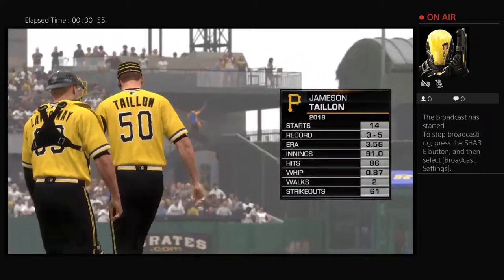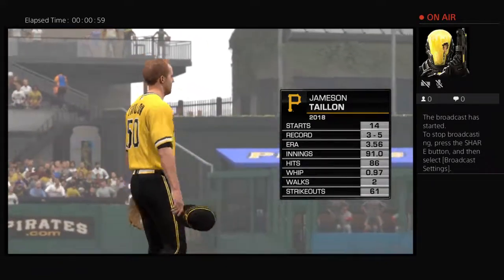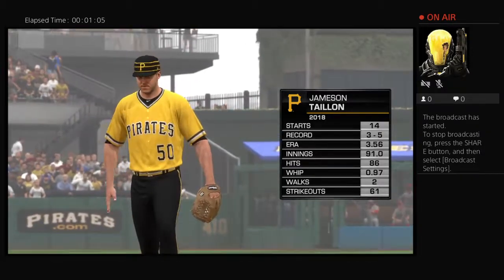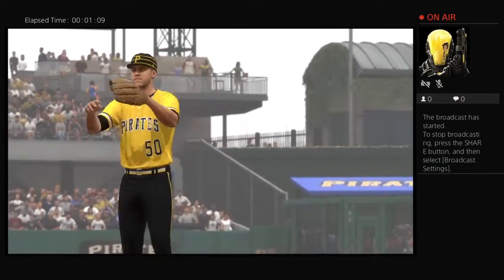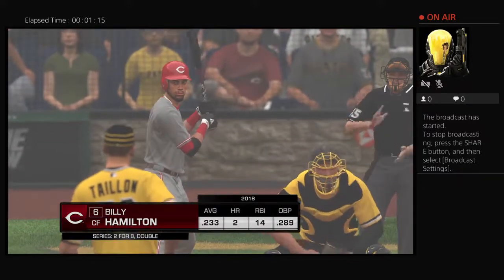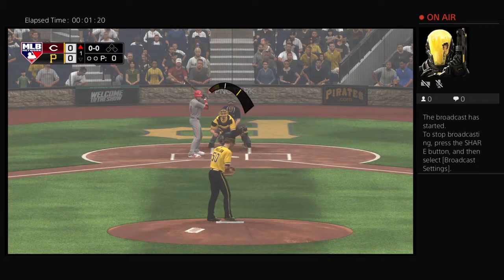Jameson Taillon, a right-hander from Florida, gets the ball as the starter here. What do we need to know here, Danny? Hey, we're looking at a real solid starting pitcher right here. You take a look at that ERA, anywhere between 3.5 and 4. But I'll tell you what he does know how to do. He knows how to get people out, and he can minimize the damage. He knows how to control the running game. He does a lot of things right. And if he does all those things, expect a real solid performance in this one.